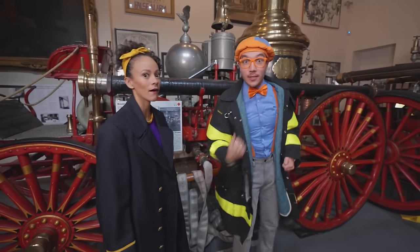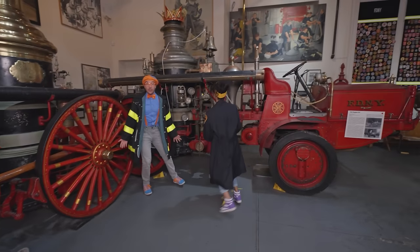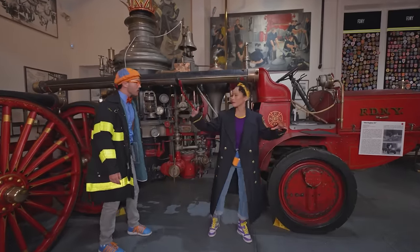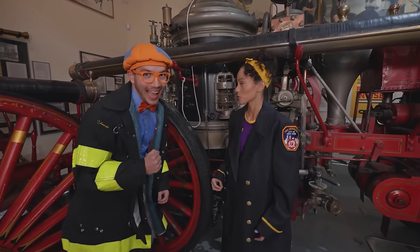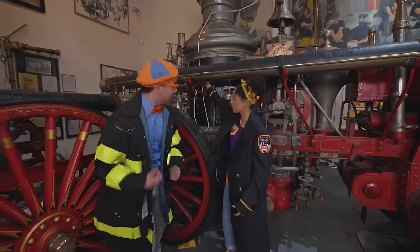Whoa! Hey, look at this! There's another fire engine. See? Wow, this one's even bigger! It's so big! Yeah, they just keep getting bigger and bigger with time. Oh, Meekah, there's a rope here. You want to pull it? Sure, I don't see a sign saying that I can't pull it. Yeah, I think we can do it.